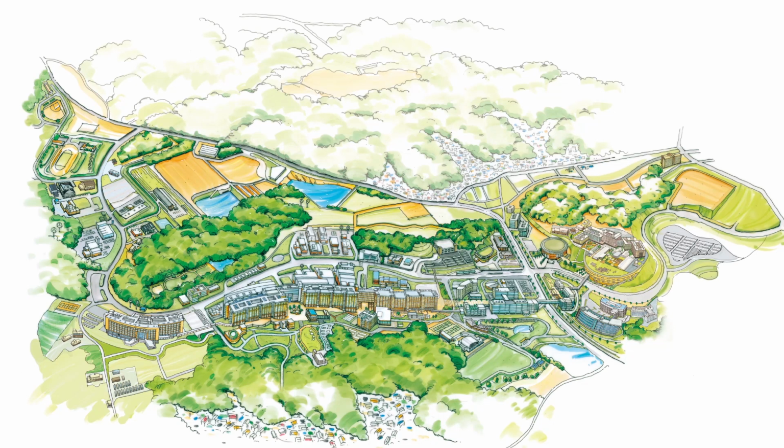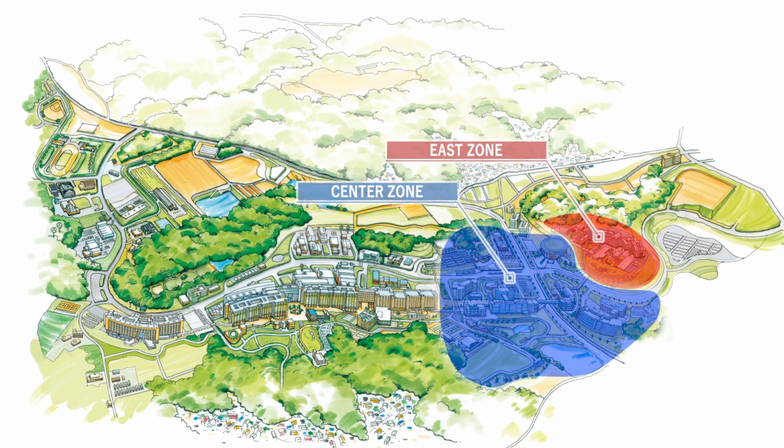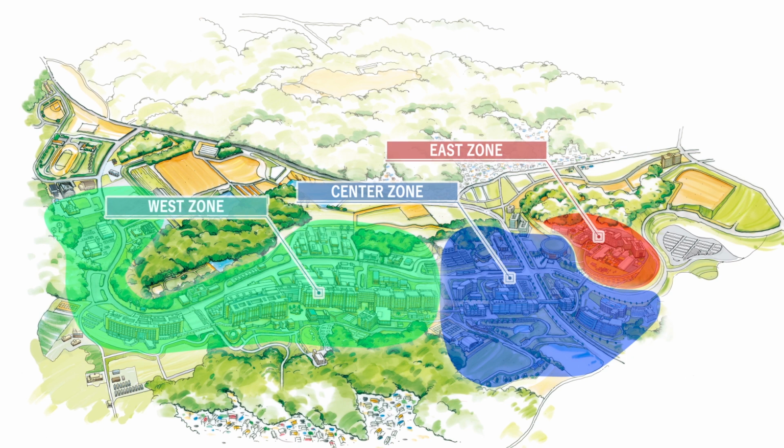Ito Campus is vast, stretching approximately 272 hectares across Fukuoka and Itoshima City, and is divided into 3 zones: East, Center, and West. Our first stop will be the East and Center zones.